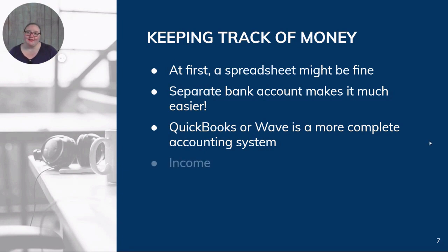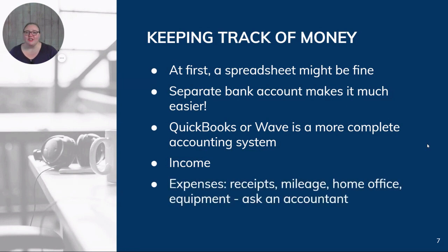There are two categories of information you'll want to keep track of. One is your income. So likely you want to keep track of which students you've seen, how much each one has paid you, and in total how much you've made. And you want to keep track of your expenses. So this is that old shoebox of receipts. QuickBooks for certain, probably Wave, offers ways to digitize that, to email receipts directly into the program.